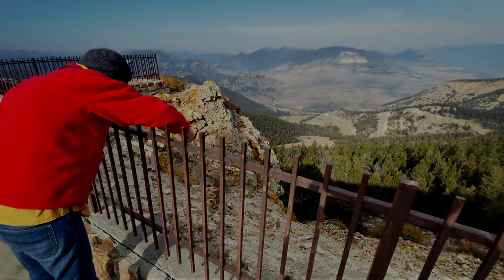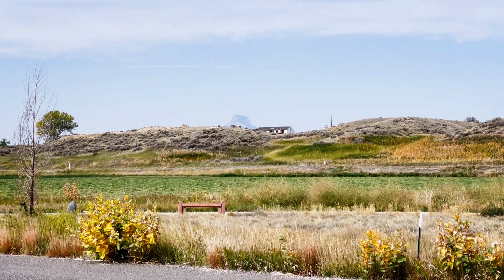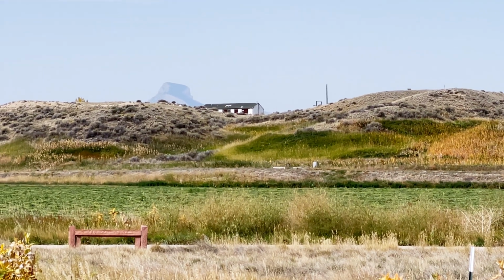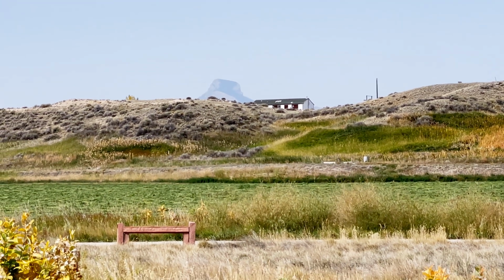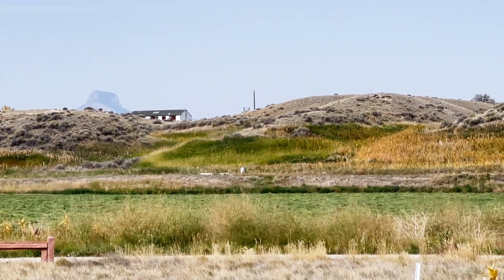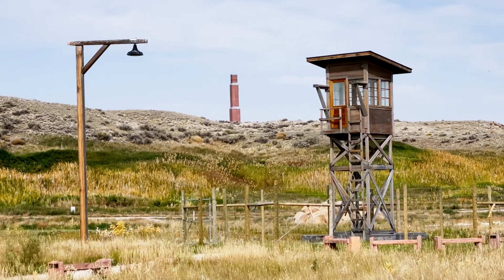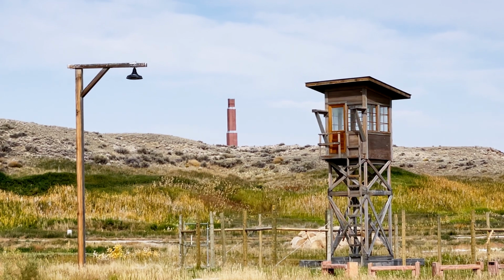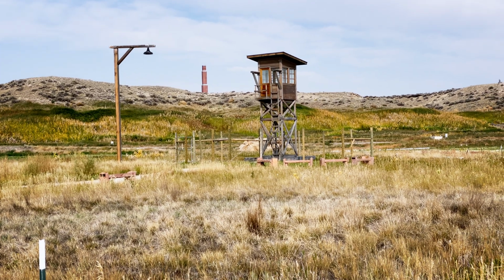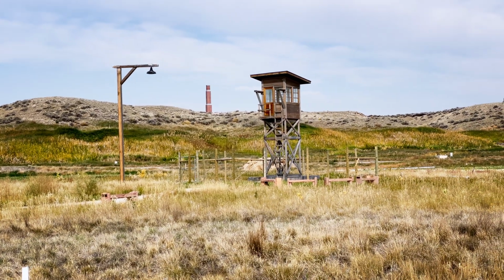On our way back down. So that distant peak, which I'll try to zoom into a little bit, is called Heart Mountain. And that white wooden structure up the hill there is an old barracks, because this is the location of one of the Japanese relocation centers during World War II. And here I believe this is a recreated guard station. And up on the hill there is the chimney for the hospital. I've had the opportunity to visit Manzanar and look for Tule Lake in California, the relocation camp there, and actually had a friend whose father was sent here to Heart Mountain.